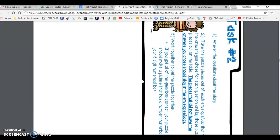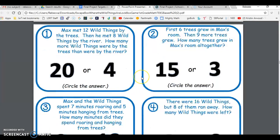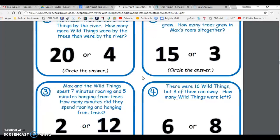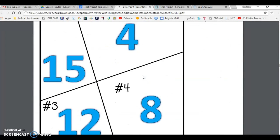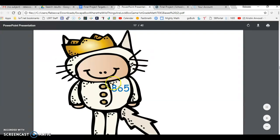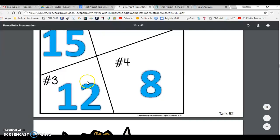So they go to task 2. There's puzzle pieces that I cut out. Anyway, this was really cute. They had to answer all of these math-based questions. They had to work together. This was one side of the puzzle, and then you glue this on the back, so then when you cut out along these lines, there were actually 2 of these in a bag.